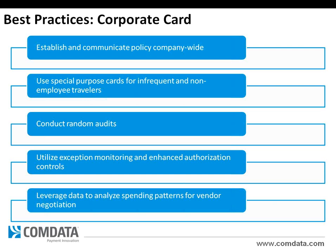Use special purpose cards for infrequent and non-employee travelers. Some examples of this might be, we spoke earlier of a project card or meeting card, it may be called, in our case, workplace solutions card. Those would be opportunities to really control the budget and spend of activity and is not a general purpose card. Another example, prepaid travel and entertainment cards. We're seeing that more and more in the market as well.